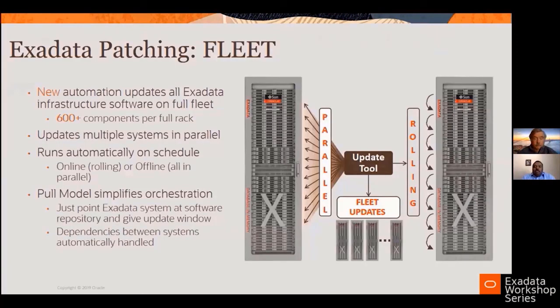Oracle Fleet Management is another method which can be used to patch an Exadata. This is one of the preferred methods for patching a large-scale Exadata deployment. Fleet is designed to patch Exadata and Oracle database at cloud scale. It also provides the ability to patch either in a rolling or parallel fashion. Fleet can be configured to run on a schedule by pointing the Exadata to the software repository and providing it with a specific patch window. Fleet will also handle any dependencies between the system autonomously.